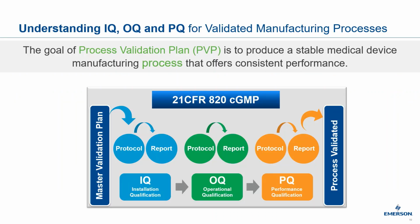Let's take a minute and expand on another customer concern, the FDA's 21 CFR Part 820 compliance, and specifically process validation, also known as the Quality System Regulation, which the FDA is in the process of harmonizing with ISO 13485. The QSR outlines current good manufacturing practices. These are regulations that govern the methods used and the facilities and controls used for the design, manufacture, packaging, labeling, installation, and servicing of all finished medical devices.